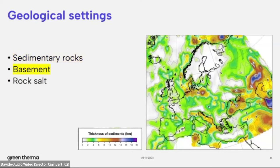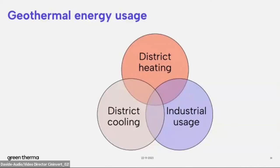Basement is much more expensive to drill, I acknowledge that, but still, I think with the learning curve that was shown in the previous presentation, this can probably in the future be done as well. There, it's really all the Scandinavian countries and over into Belarus, where we see there's a lot of basement rocks. And then there are certain parts down here in Europe as well. So this is probably not the obvious place to install a system like this, but I think over time, when we get better and better at drilling, it could definitely be a target.